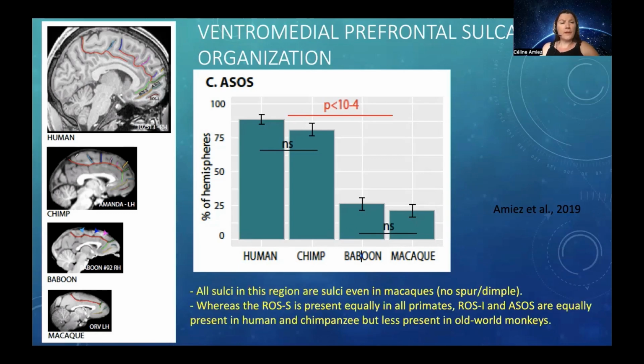So this data shows that all sulci in the VMPFC are sulci, even in macaque. No spur, no dimple, so it's a very preserved sulcus. And whereas the superior rostral sulcus is present equally in all primates, the two other ones are equally present in human and chimpanzee, but less present in old world monkeys, but they are still sulci.